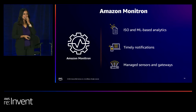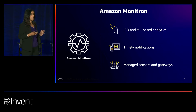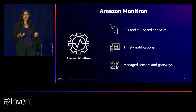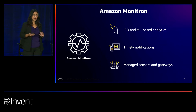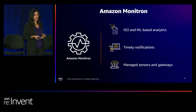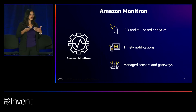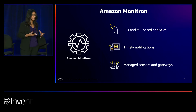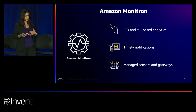Amazon Monitron is a fully managed end-to-end system that monitors the health of your asset and detects abnormal conditions using ISO and machine learning models. In doing so, it enables predictive maintenance in an easy and cost-effective way, thus helping stop or reduce unplanned downtime. It is done on a real-time basis, not a periodic basis, so there's constant monitoring of the health of the asset. It includes managed hardware, so it includes sensors and gateways that capture the measurements from the asset and send it up to the cloud.